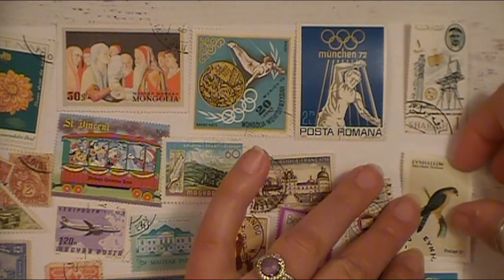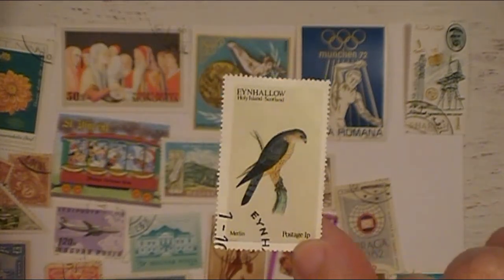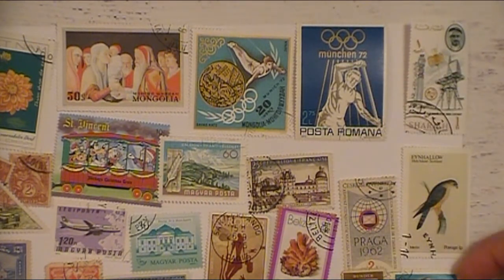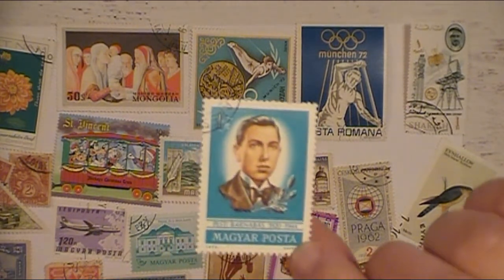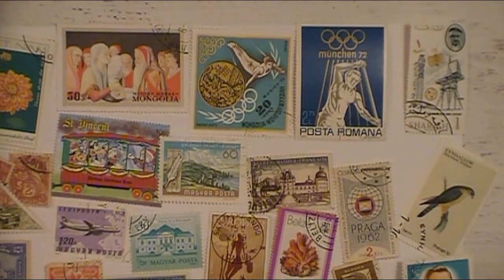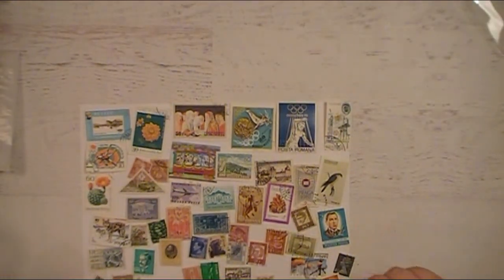We got a really pretty bird one. This, of course, would be great for some type of botanical journal or something like that. Really, really cool. And I think that's it, you guys. Let's look at this one with this gentleman here. This is another one. There's a lot of male themed photos and images on this set of 50. So just a huge variety, of course, of stamps. Really, really cool.